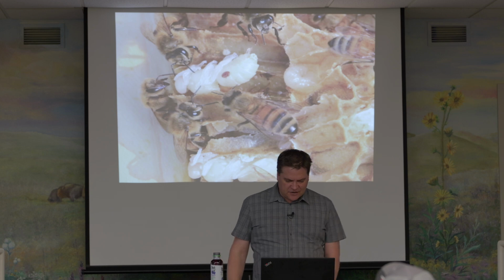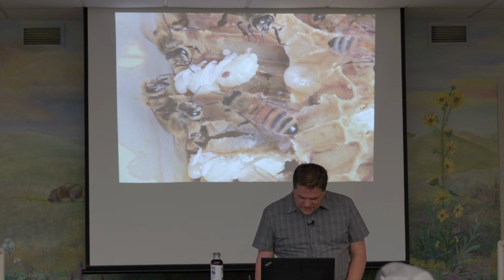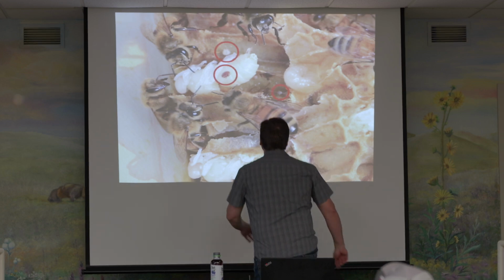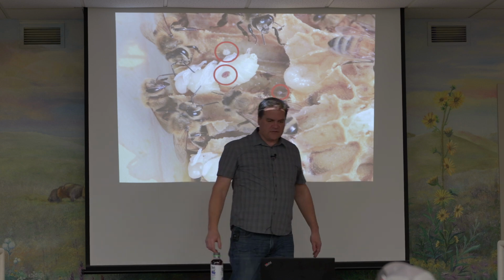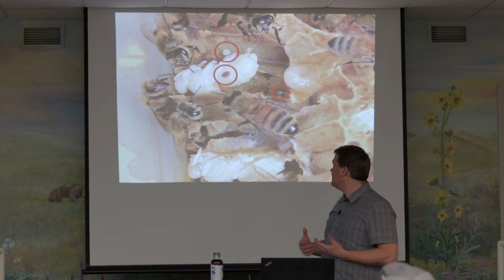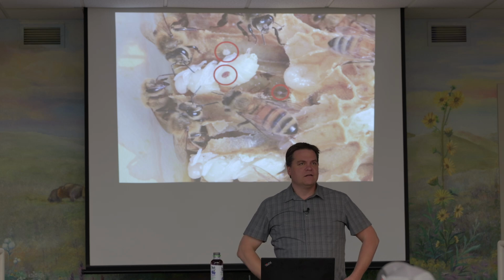In this picture, there are actually 3 or 4 mites. I know there's 3 for sure. I think there's probably a 4th. I can't tell if that's a mite or not right here. But if you actually peel back drone comb and investigate this, these are the offspring that are developing.